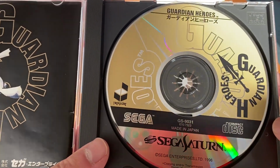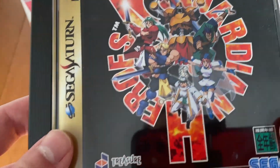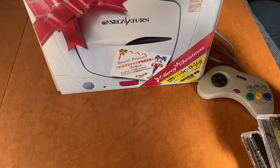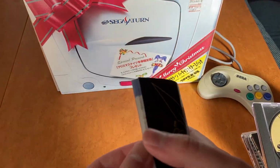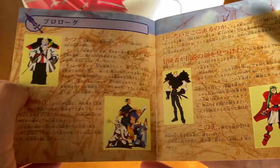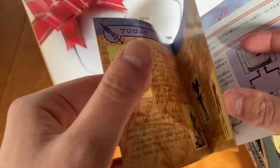But yeah, this game is a beat 'em up. It's got a really cool like 90s anime art style. I'm gonna try to take the manual out, so bear with me for a second. But yeah, this game I paid $30 for at a Hard Off here. And that's actually pretty good because I was checking eBay and people are selling the Japanese version of this game for like $60 to $70. And especially with the condition that my copy is in, I was really surprised and happy when I found this.